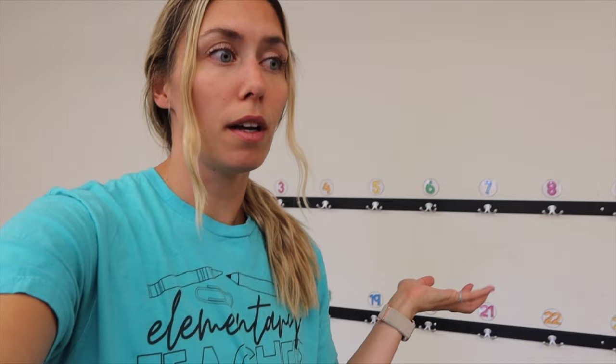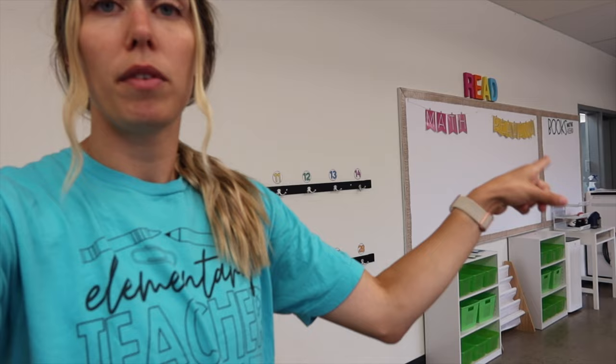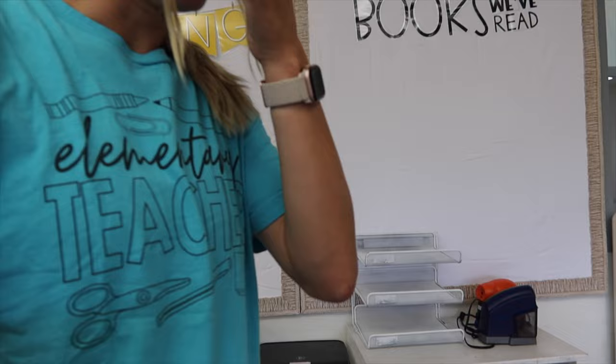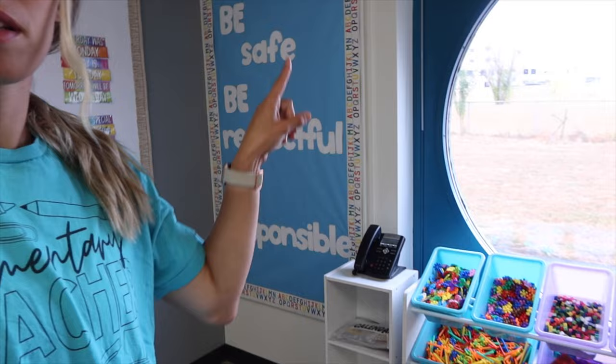We obviously saw the bulletin boards and the books we've read. I can't do this thing. Oh my gosh. There we go. Books we've read, reading, math. So that's good. I think we're going to keep my turn-in bin and my crayon and pencil sharpener over here. And I'm really happy with how this turned out. It looks really good. And I'm really excited about this board. I wasn't really sure what to do with it, but those are our school-wide expectations.